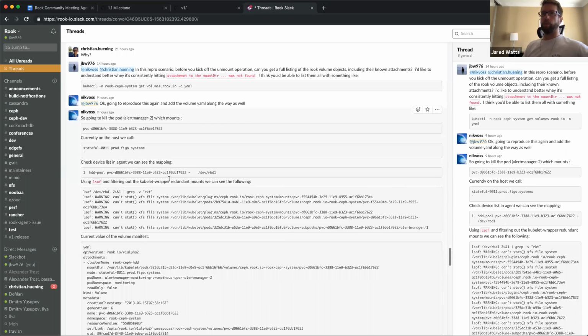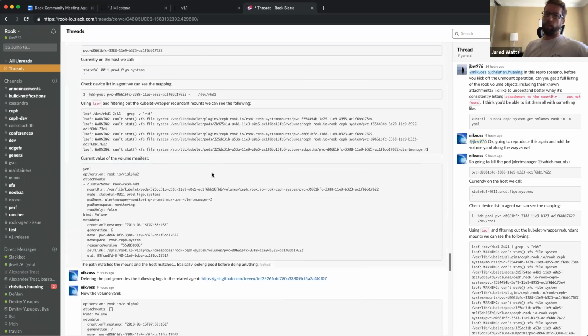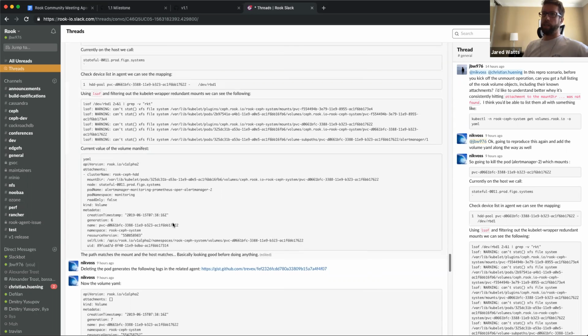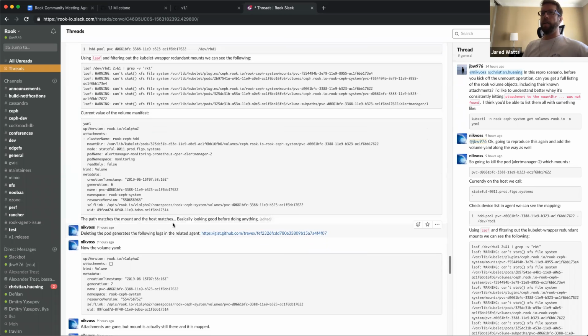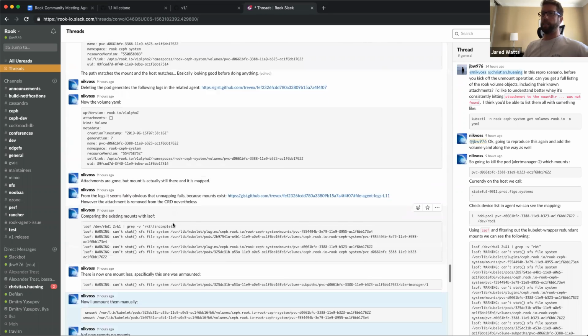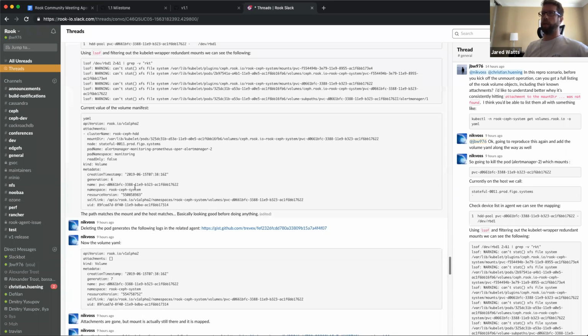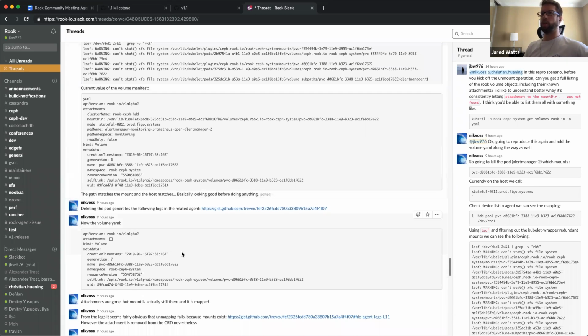a reproducible scenario where trying to unmount a volume that I think is being used for Prometheus or Alert Manager is not unmounting, and it's failing there. So he's got a ton of information that he just shared that I haven't gotten a chance to look at yet this morning, since we're just getting started here on the West Coast.